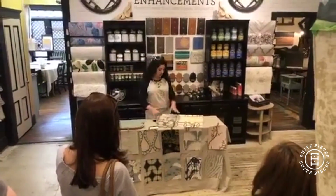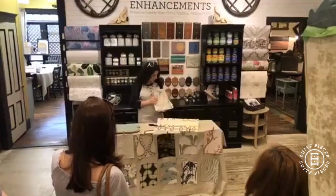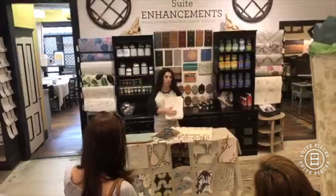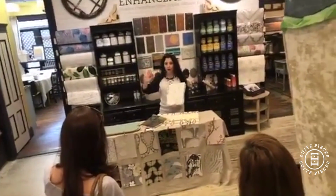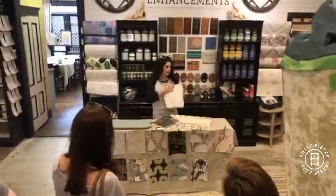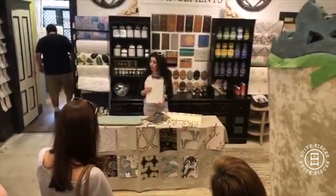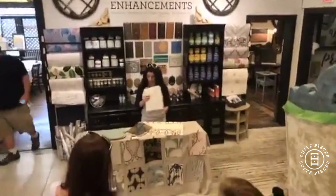It's a high quality vinyl. Some of them are textured, some of them are metallic, so you can see the metallics here. Some of them are textured where they actually feel like they have flocking on it, and some of them just have, like this feels like birch, basically. This is actually one of Genevieve Gorder's patterns. She has a line of patterns with Tempaper. They are stunning, some of my favorite patterns.